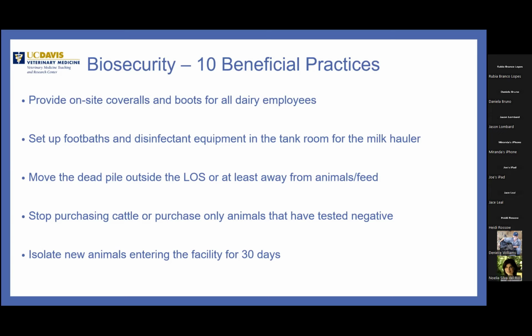And then for the milk haulers, because of course, in some situations, depending on the size of the dairy, they may not be picking up a full tank. And so then you've got milk on that tank, or that milk driver has been exposed to milk on another dairy, and now they're coming onto your dairy. We want to have some foot baths and disinfectant that the milk hauler is going to use.